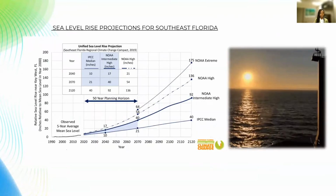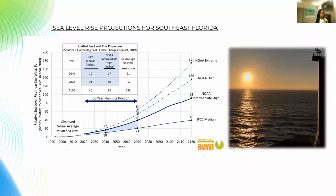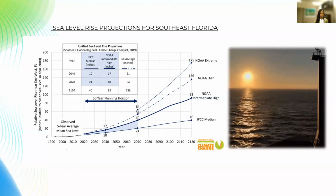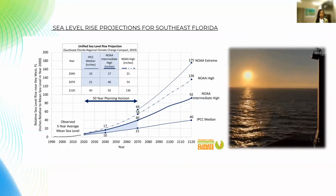One of the important impacts of climate change that we continue to track and plan for is sea level rise. Our Southeast Florida Regional Climate Change Compact references multiple sea level rise projections to ensure the resiliency of our region. Along many of these projection curves, the rate of change accelerates over time.